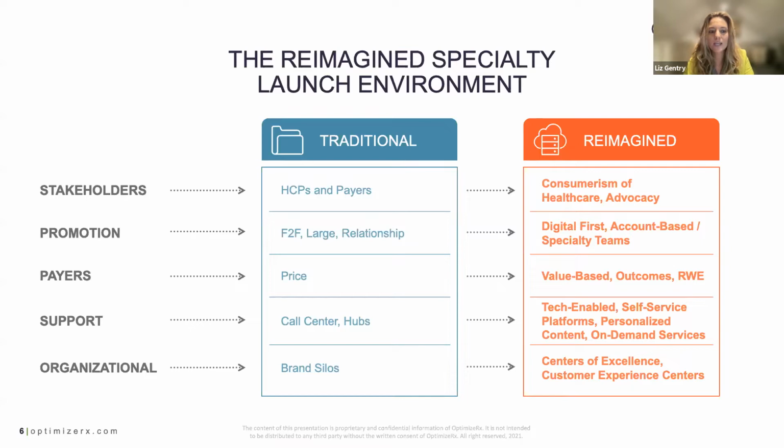And as we're designing our patient support programs, it's not a one-size-fits-all call center and hub. No, we're looking at tech-enabled solutions, self-service platforms, personalized content, on-demand support and services.